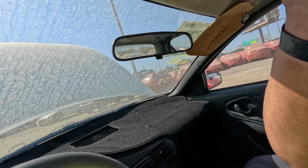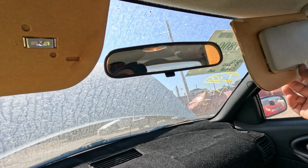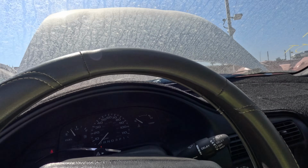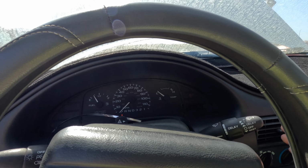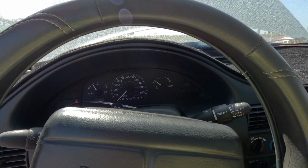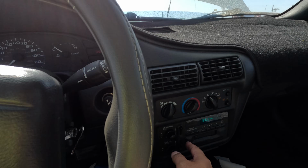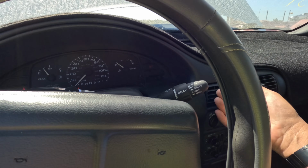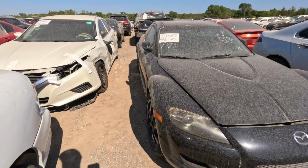What a great little car. The sun visors are gone. Like, I don't know what happened to the cloth there, but those sun visors are absolutely gone. Let's give her a little rev. Radio? Radio ain't picking up nothing. Nothing. I'm gonna say the AC doesn't work. That's fine. Like I said, I didn't expect it to anyway.